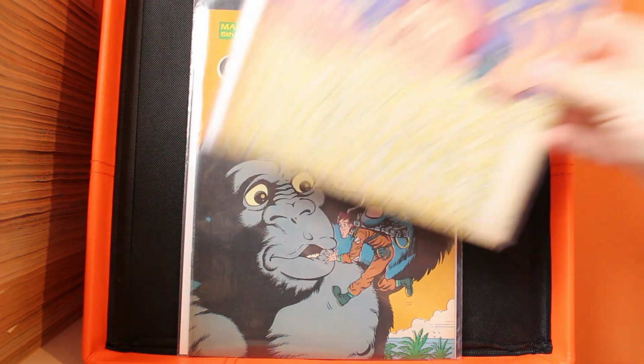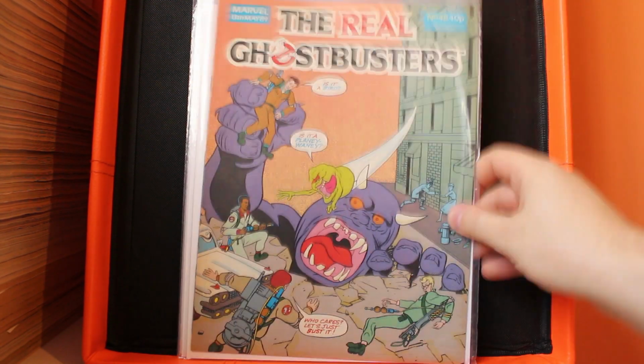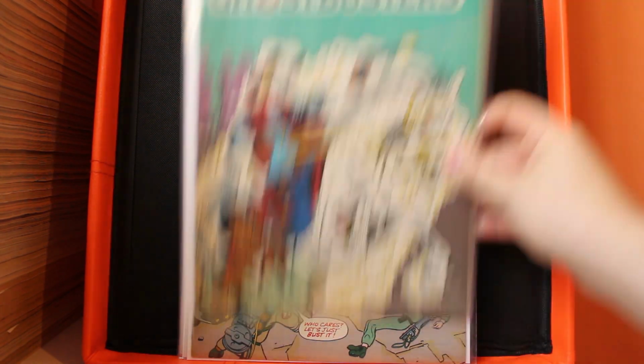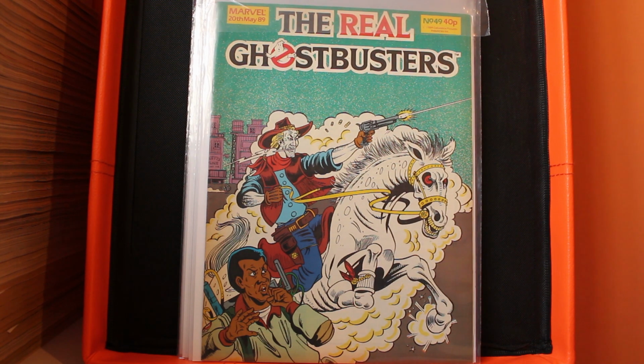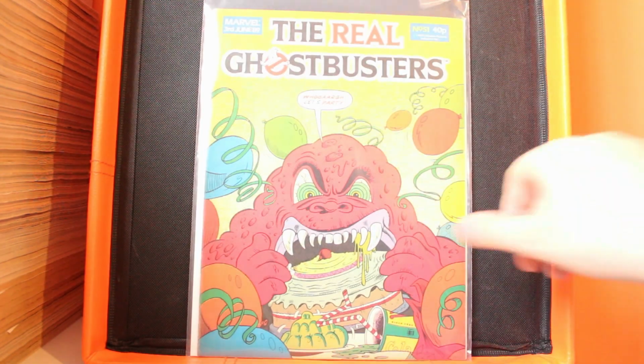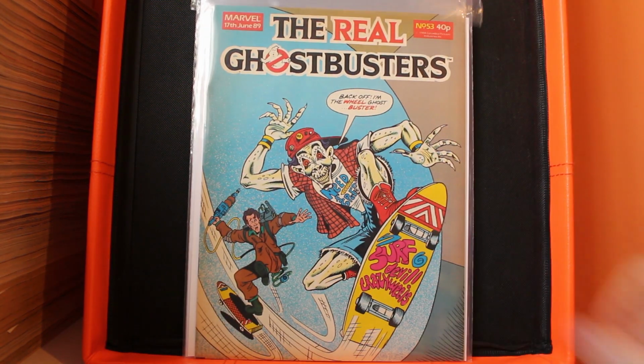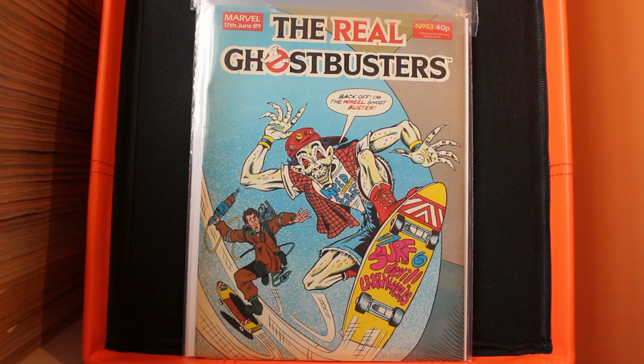44, 45, 46, 47, 48, 49, and 50. Says fabulous 50th issue, but they didn't particularly do anything inside to make it noteworthy. 51, 52, 53. And they've all slumped over in the box that I store them in, so bear with me a second while I fish out the next batch.